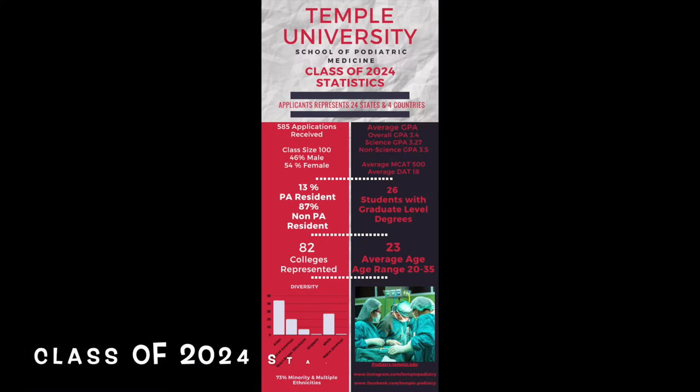Here are the stats for my entering class of 2024. There were 585 applications received, in which 100 became our class size. The gender ratio is approximately 50-50, with a little bit more female than male. 13% were from Pennsylvania, and approximately 87% are non-Pennsylvania residents.